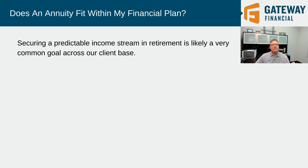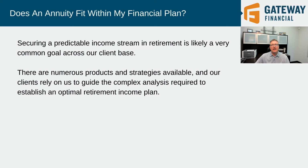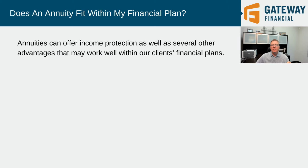So one of the things that we want to do with this checklist is look at securing a predictable income stream in retirement. It's likely a very common goal for our client base. There's numerous products and strategies available, and our clients do rely on us to guide them through this complex analysis, and it helps establish an optimal retirement income plan. Annuities can offer income protection as well as several other advantages that we'd like to work into our clients' financial plans.